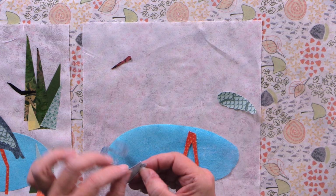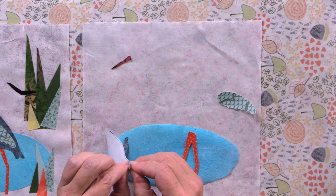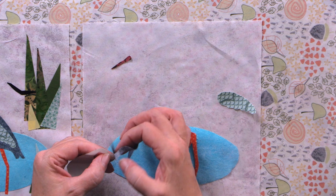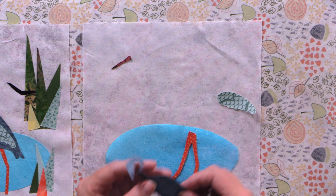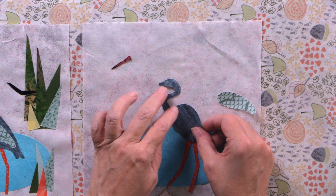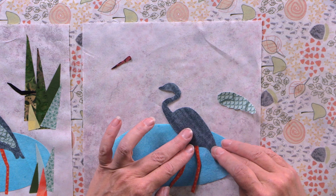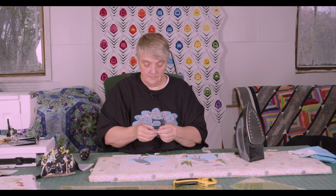And be careful when you are peeling off the paper on really fragile sections like the neck of the heron, that you're stabilizing. You don't want it to just rip your fabric. If it was really thin, it might do that. Okay, so we want to kind of put it like that. Make sure that top part is just being covered a little bit. Okay, and then we got his wing.